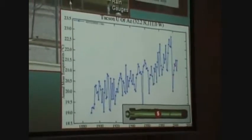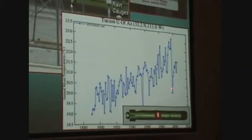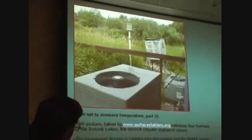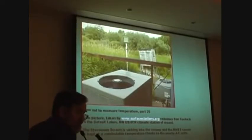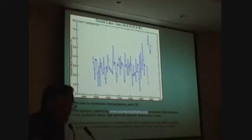Here's the curve, temperature curve, and you see it goes up here. Anyone want to guess when this change was made? There it is, 2001. You think that's bad? Look at this. These sensors were on top of the building to which these air conditioners are attached, and they were moved down to the ground a few years ago. And they're now right next to the exhaust fans of these air conditioners. You want to guess when that happened?